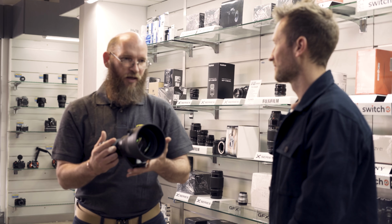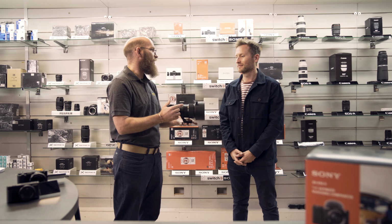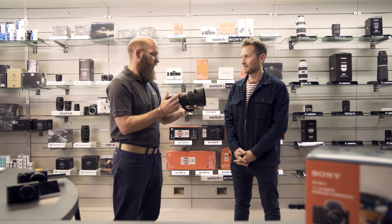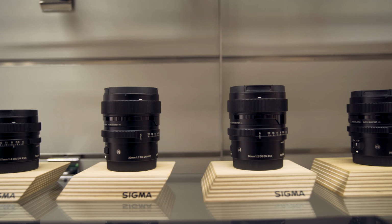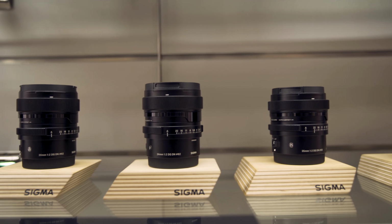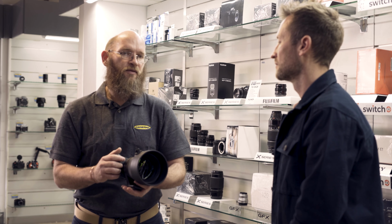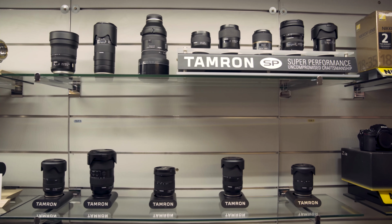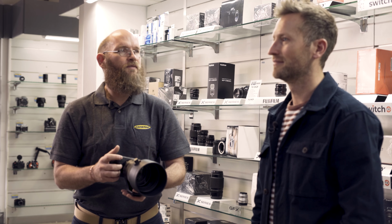You would be using a wide angle lens like a 16-35 on a full frame camera or a 10-18. Sigma make a great little 10-18 on a crop sensor camera like the FX30. So you can put a Sigma lens onto a Sony camera. There are great third-party lenses that are a fraction of the price for someone starting out. Sigma make great lenses, Tamron, Tokina, they all make reasonably priced prime lenses for Sony, full frame and cropped. So yeah, there are lots of options out there.